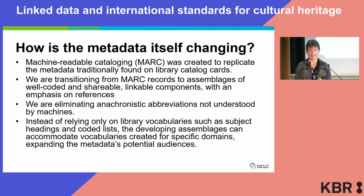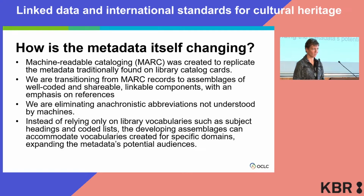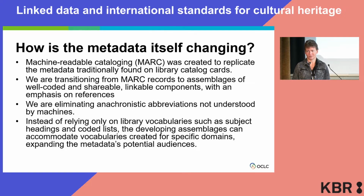And there are collections, and we've just heard a lot about this, where this kind of description, this kind of metadata just doesn't work. MARC doesn't work for certain collections. So we clearly need to move to something else. We need linkable components, as it says here, with an emphasis on references. This is also something that we're seeing very often, even for our MARC-based tools. It's no longer enough to have a record history per record. We are more and more seeing requirements to say, hey, but why did this field change, and who made the change, and what is it based on, and where does the information come from?